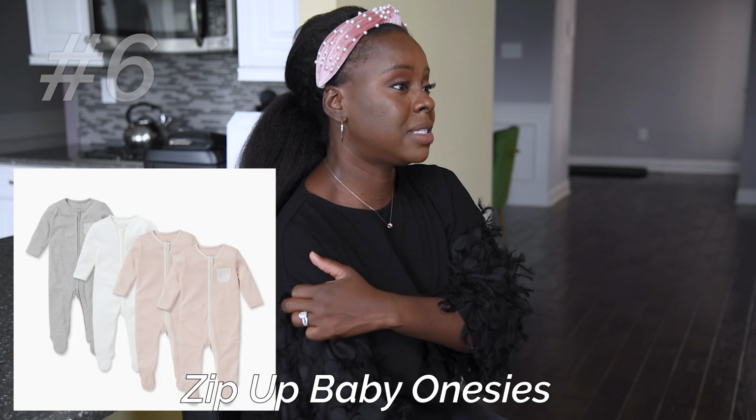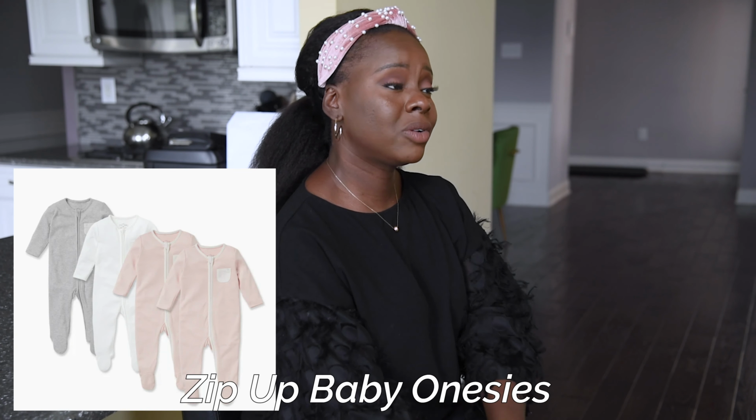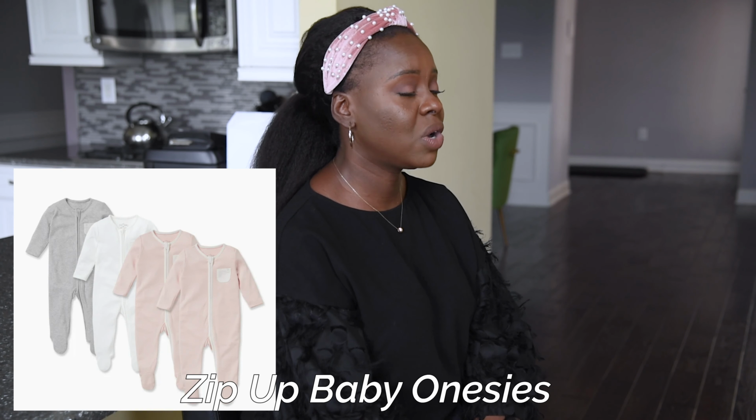Another thing that has been really useful that I bought a ton of this time is baby onesies that zip up. This time around, there's COVID, so we don't have time to shop around or walk around and buy baby clothes that truly you don't really need or the baby's going to grow out of. So what we did this time around is we went online, we went to Carter's, Amazon, and I can't remember what other website. We just bought a ton of straight onesies, footed onesies that zip up, simple.